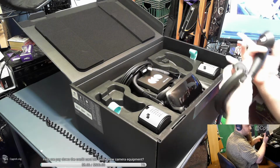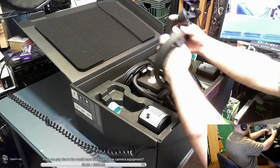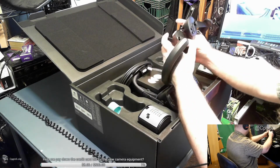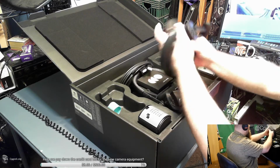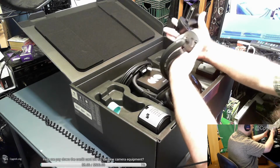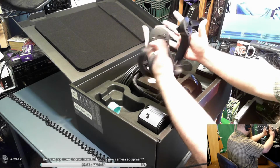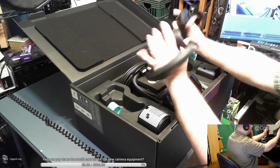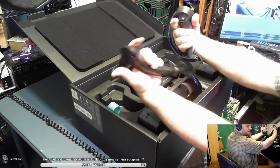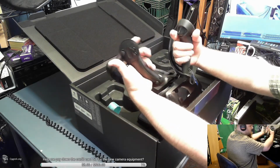Just getting my first feel on these controllers here. Yeah, that's a bit too tight. There's some adjustments that can be done, of course, depending on how long your hands are. I'm feeling like this position currently is just a touch too high, but I could be wrong because my fingers here are right on the grips of the sensors.